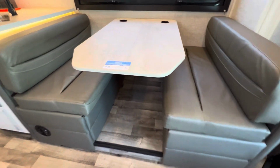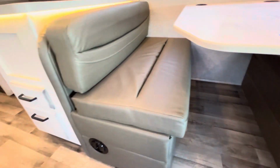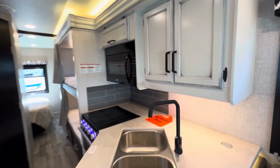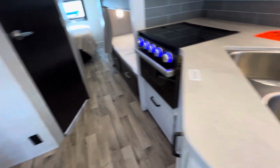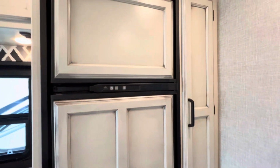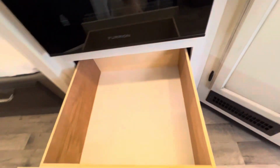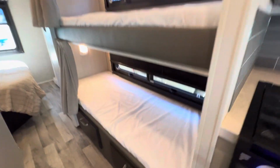Really pretty dinette, a very nice dream type dinette that just drops straight, no legs to be in the way. Very modern decor, cabinets. Look at this, very pretty. This is an 8 cubic foot gas electric refrigerator. And nice little pantry here. There's a drawer underneath, big drawer underneath the oven. And a very large microwave, not those tiny ones.